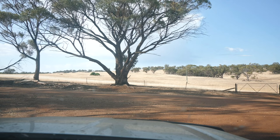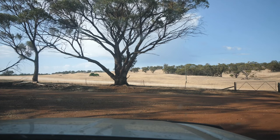So yeah, that's what the whole of the wheat belt's like at the moment, unless there's a crop in and everyone's harvesting at the moment. So pretty much all looks like that.